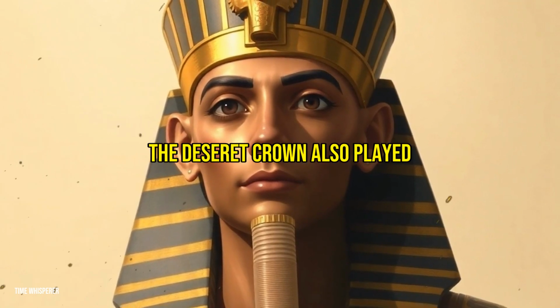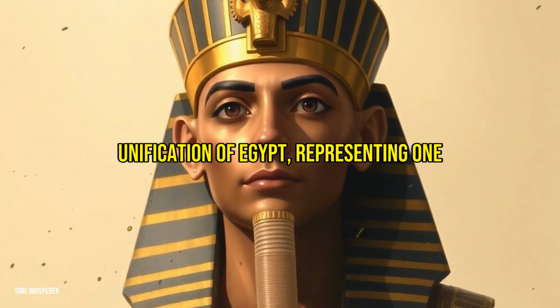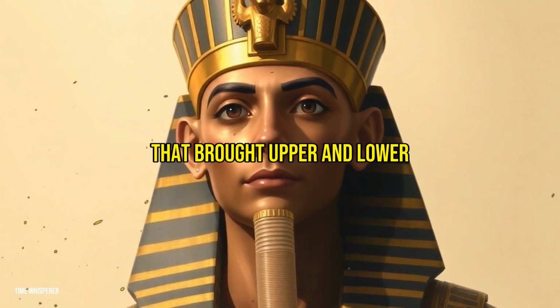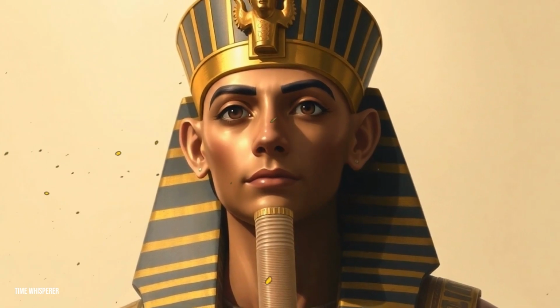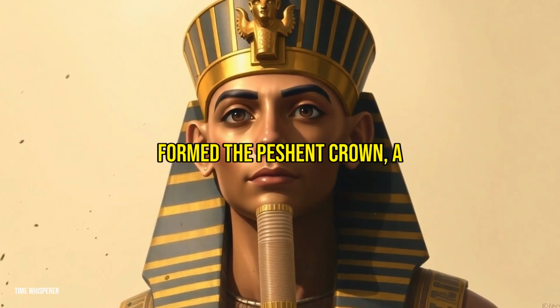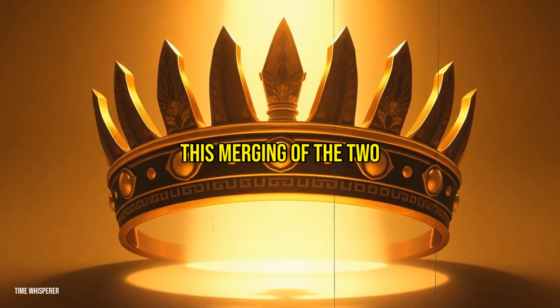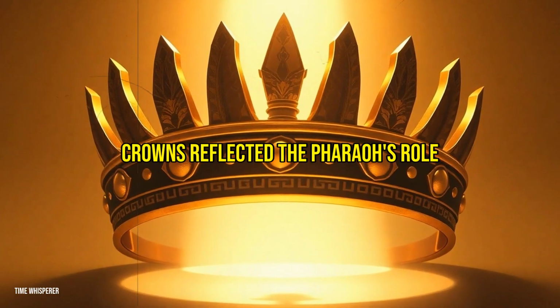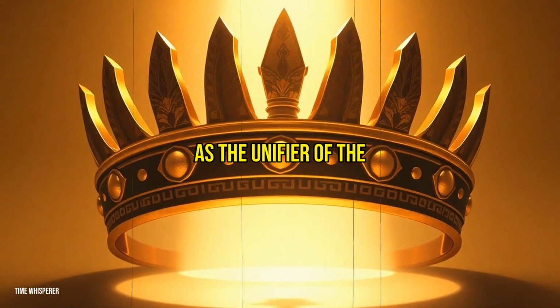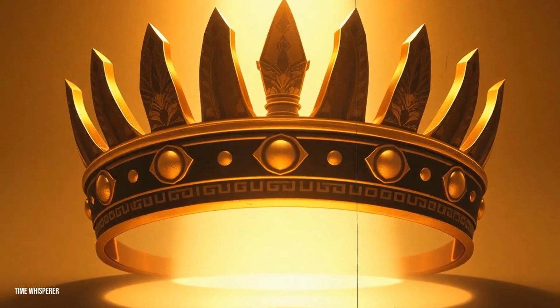The Deseret crown also played a key role in the unification of Egypt, representing one half of the dual monarchy that brought Upper and Lower Egypt together. When paired with the Hedjet crown of Upper Egypt, it formed the Pi-Shent crown, a symbol of the unified kingdom. This merging of the two crowns reflected the pharaoh's role as the unifier of the two lands, a central theme in Egyptian mythology and governance.